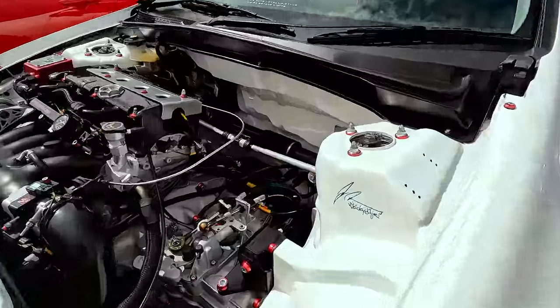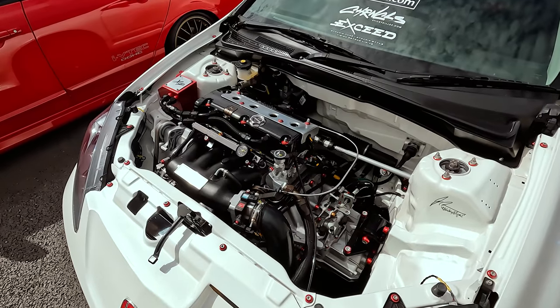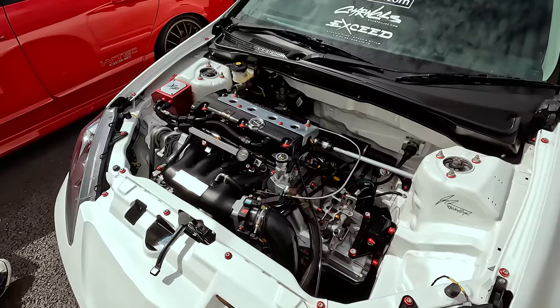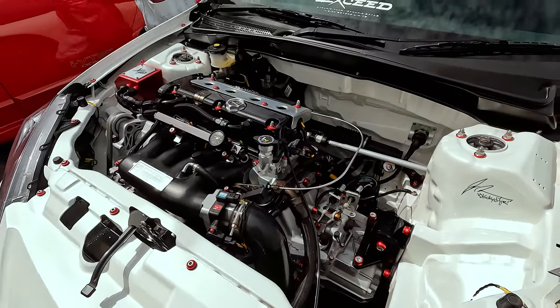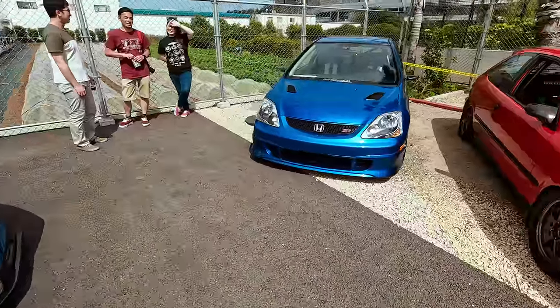Has my ugly signature on here. Apologize to the guy that asked me to sign it because it was a terrible job. It kind of ruins the engine bay, but anyways. This is a Shin EP3.